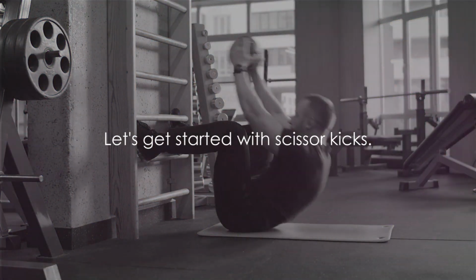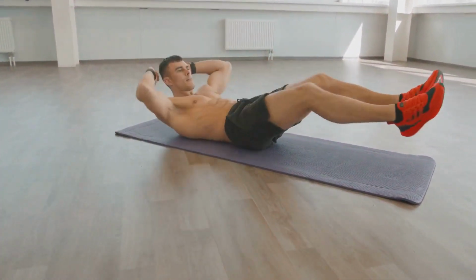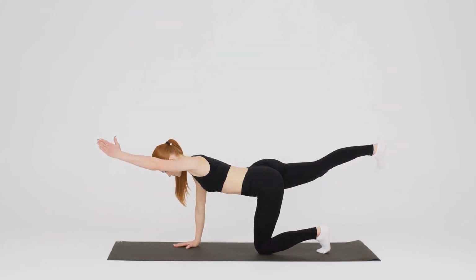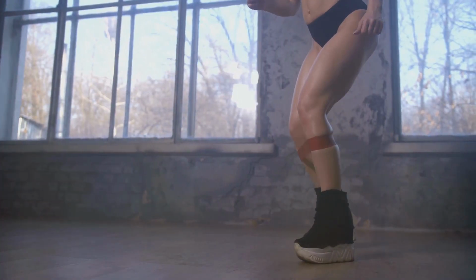Alright, let's dive right into it. First, lie flat on your back on the floor or a mat. Place your hands under your glutes, palms down, to support your hips. Lift both legs off the floor towards the ceiling, keeping them as straight as possible. Now, lower one leg towards the floor while keeping the other one up.